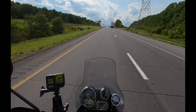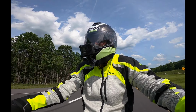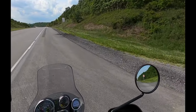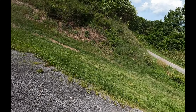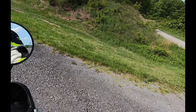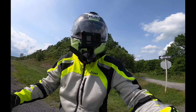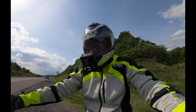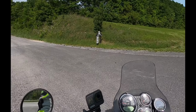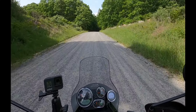So we'll soon be at the turnoff. The road. Well, I can attest my brakes are pretty good. Strawband Beaver Road, 7 miles to our next destination. So anyway, now we're on gravel.